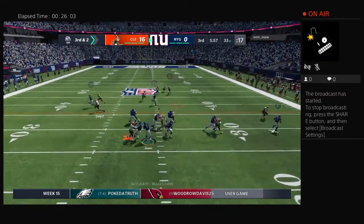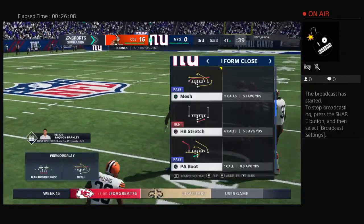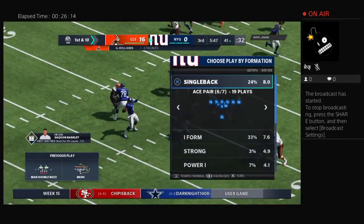Jones now on 3rd and 2. And Tate's got it. And he will have first down yardage as he's brought down at the 41. Just his 2nd catch of the game so far. This one moves the chains.